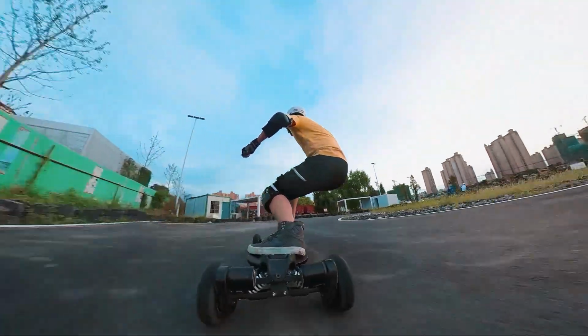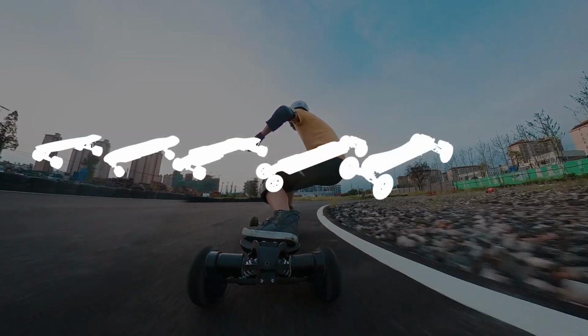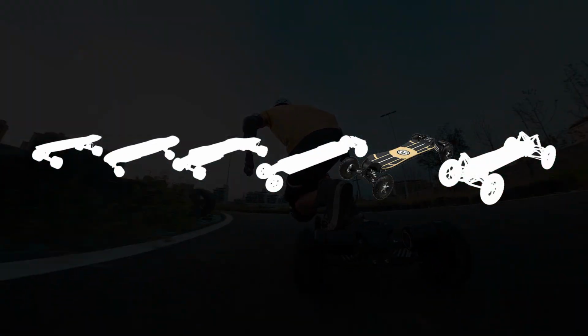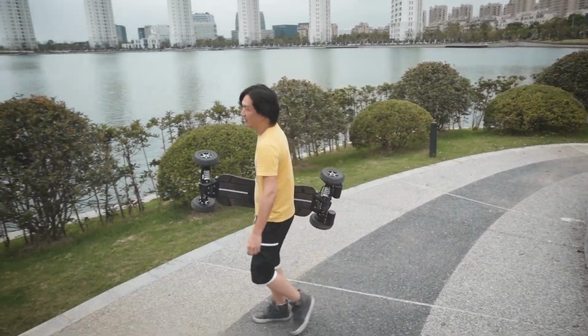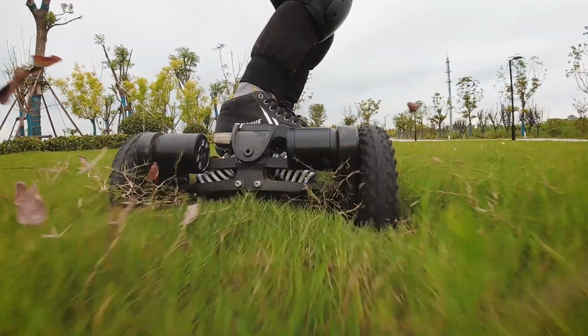If we put the Endeavor on a diagram where the lightest and most portable boards are on the far left, and the heaviest and most off-road capable boards on the far right, the Endeavor would sit between the 2-in-1 all-terrain boards and the much more serious all-terrain boards like the X4S. Compared to the 2-in-1 boards, the Endeavor is less portable, less nimble, but more stable and better at off-roading. So whether or not this board is for you depends on your priorities.